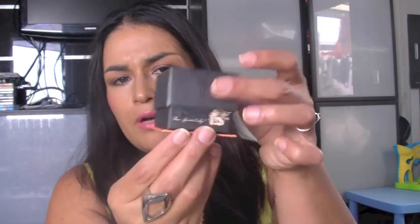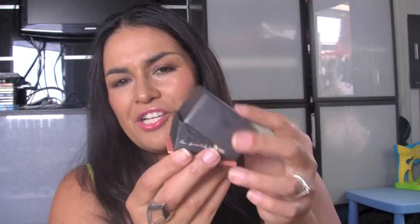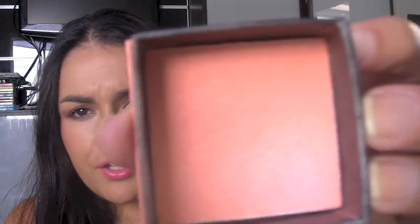This is just like your little boxed blush, pretty much the same as the Benefit blushes and things like that. So I got this really nice coral colour. It's actually really nice, and it is incredibly pigmented. And it's really nice and powdery. It's really pigmented, and it just blends really nicely. But that's it there. I'm loving it.